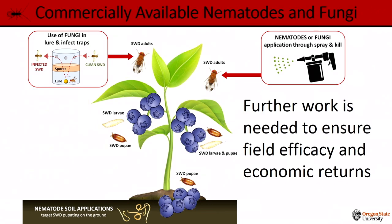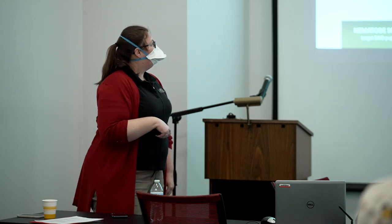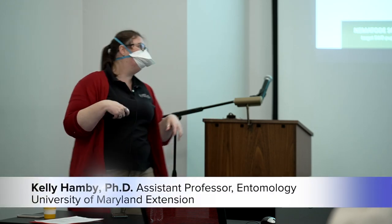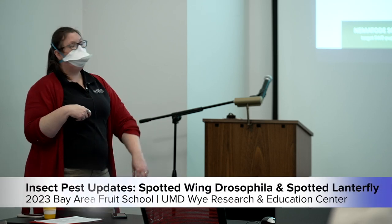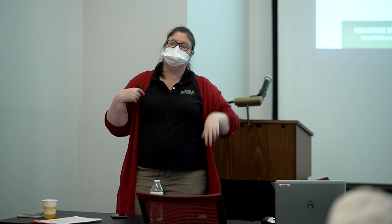In terms of using entomopathogens, so pathogens that kill insects, these are fungi and nematodes that are actually attacking insects and get into them inside the fruit. Some of the things that people have looked at are being able to spray them directly on the crop, to see if you can infect the spotted wing drosophila. We've also looked at putting them in the soil to try to get those pupae as they drop out. And then they've also looked at using a bait to bring the flies in to get spores on their body and then leave and distribute it through the crop.